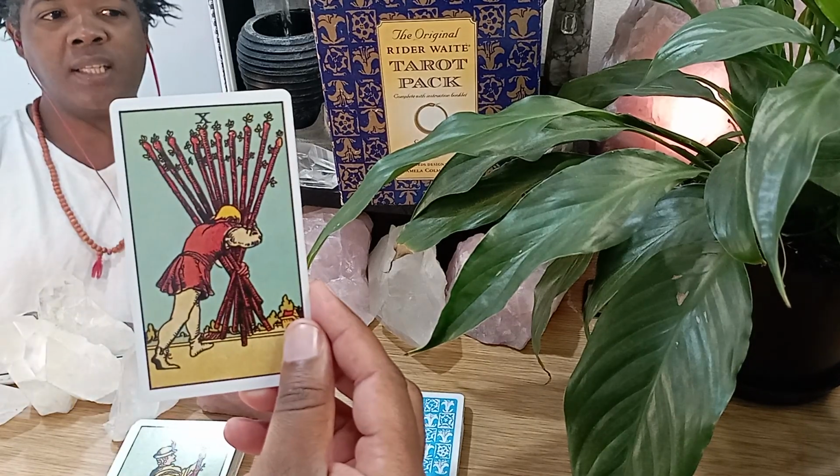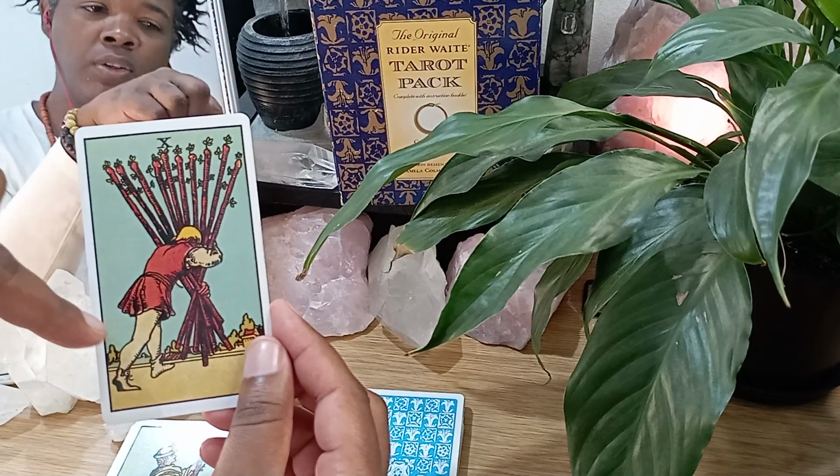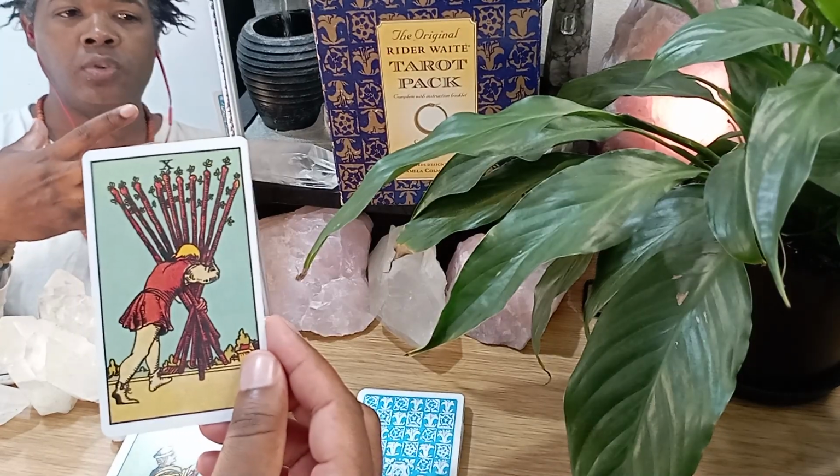Ten of Wands, it's about release, it's about letting go. Ten is also the end of a cycle, which of course is the start of a new cycle. What emotions are you holding on to? Maybe what anger are you holding on to? What animosity are you holding on to?